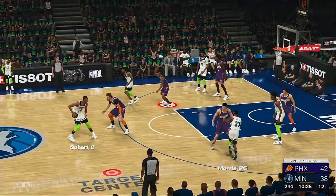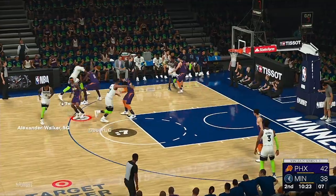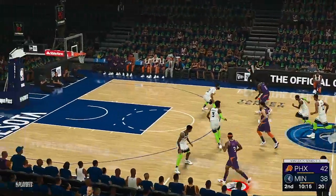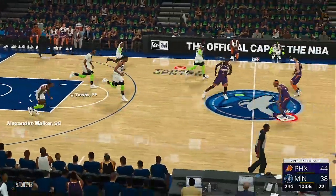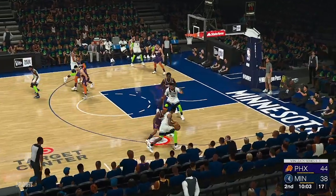Pass to Gobert. Here's Alexander-Walker. And here's Morris. Booker defending. Morris can't hit. Well, what appeared to be an easy 2 points just never materialized. And that one's good. Bol. Trying to throw Bol off his rhythm with a little bump. Not going to work. At least not that time.